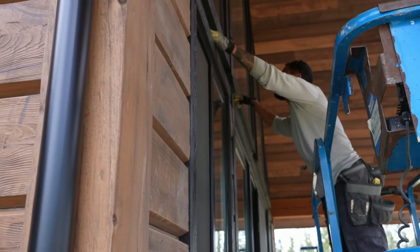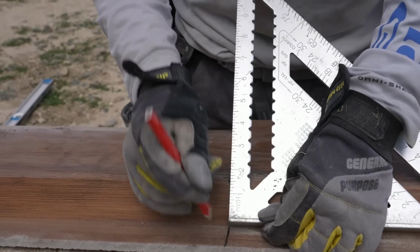These first couple pieces are by far going to be our most complicated pieces because it's where our bottom windows meet our top windows, and it's one piece of siding that needs to be notched top and bottom to look like one nice continual piece going all the way across. So it's going to be a lot of measuring, a lot of cutting, and probably a lot of time.